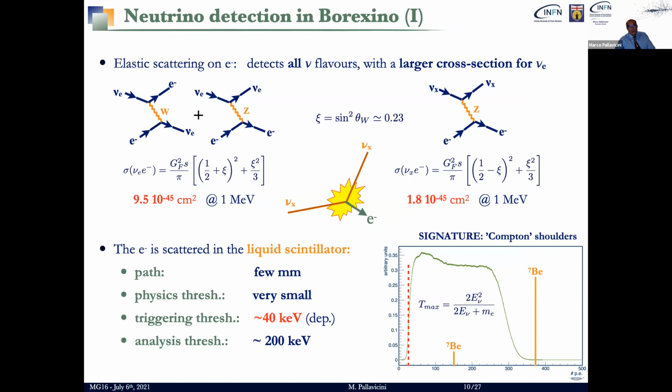So another key point of the PEE measurement is, of course, understanding that there is no capability for Borexino to distinguish event by event the neutrino type. The three neutrino types scatter on electrons. Kinematically, the events are essentially identical. The angular distribution is not exactly the same, but it's a very minor effect. What differs is the total cross-section, which is about a factor 5 higher for electron neutrino with respect to mu and tau neutrinos. But you cannot tell which is which on an event-by-event basis.